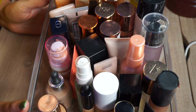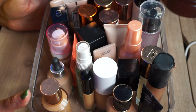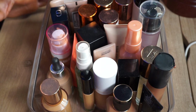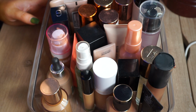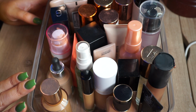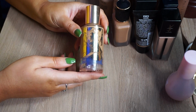Okay, I'm going to show y'all my collection. I didn't think I had that much, but then I was looking at this and I feel like I actually have a whole lot. So I'm going to go through this, and I have some more kind of scattered around. So what I'm going to do is pull everything together. I'm going to show y'all what I kept after my declutters. Okay, let me get into showing you kind of my foundation collection.